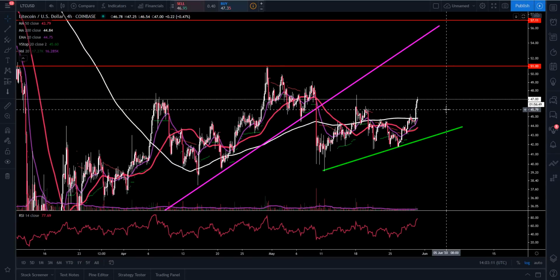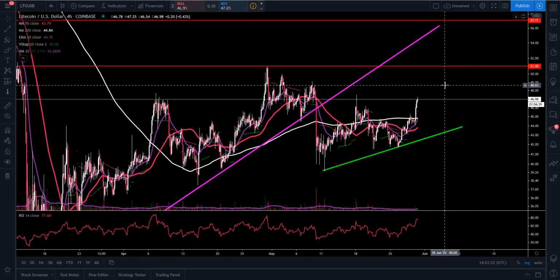The next area is 45.79. We got up through that, and now what we need to do is to turn $46.12 into support. If we can turn that into support, then we can start trying to get up here around that $48 and then eventually get after that $50. $50 is going to be very important. It's like that $10,000 psychologically for Bitcoin.